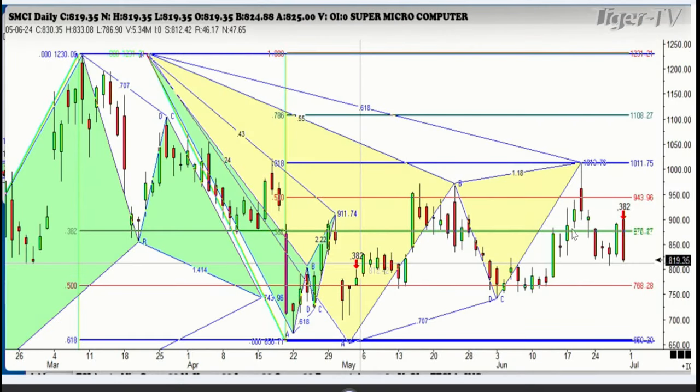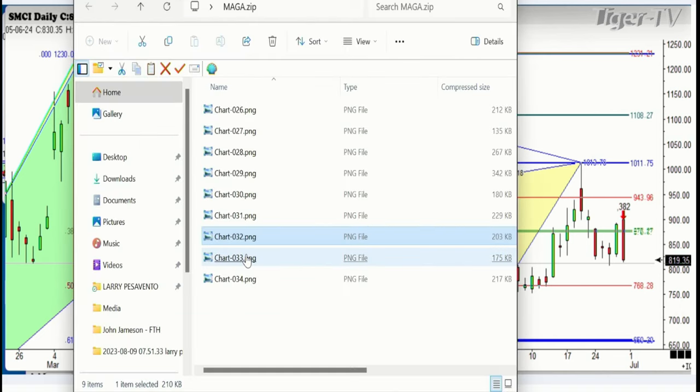So that's one that's acting pretty nicely. And then we'll take another one up here. Take a look at it. This is SMC. You'll see that it's down today, but it's not on the lows. It's trading at around 828 or something like that. So it's still down, but it hit a 382 on Friday. Another one that looks a little more bearish on the longer term chart.